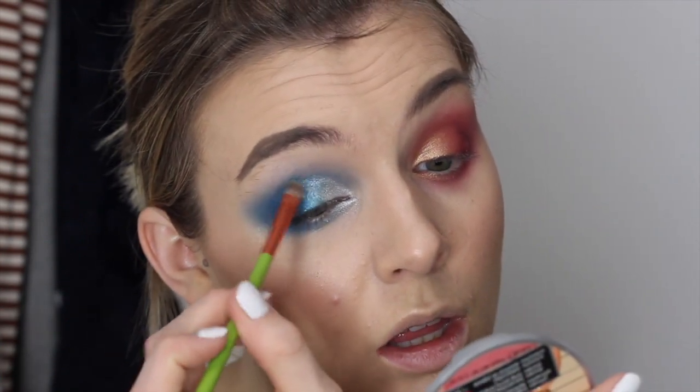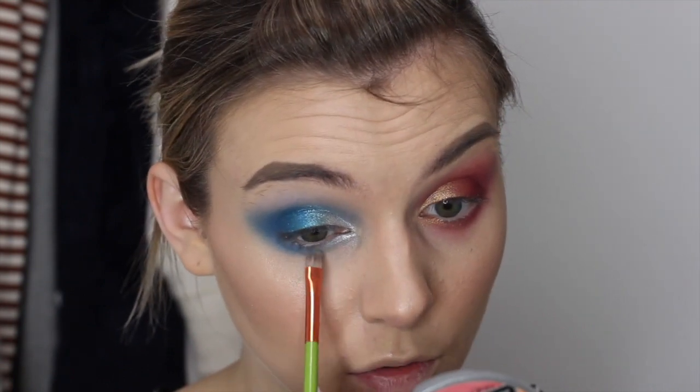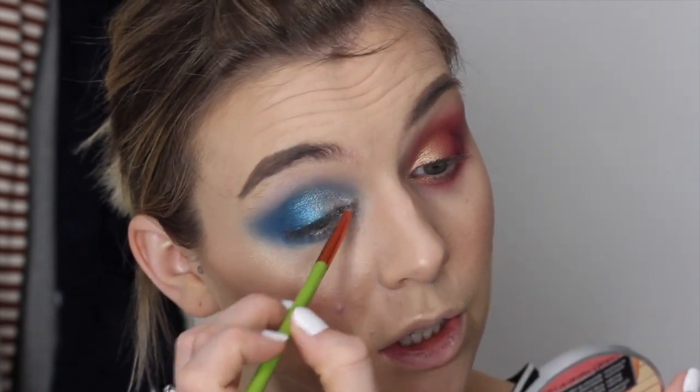So that silver was really soft to the touch, and it went on super, super easily with a brush. And it's really, really shiny and reflective, and I think that performed better than the gold shade on this eye, which while this one was super pretty, I still felt like I had to press kind of hard in the pan to use it. This one was just like one tap, full pigment silver glitter.